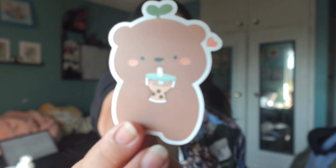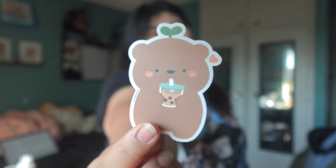They're supposed to be, like, Chocobite. And this little bear drinking a boba. This is cute. This is one of my favorites. Totoro. And then Appa. So cute. So that was the stickers.